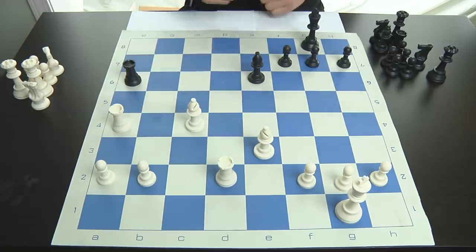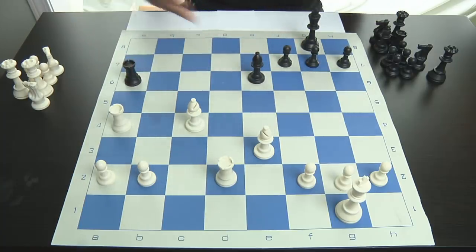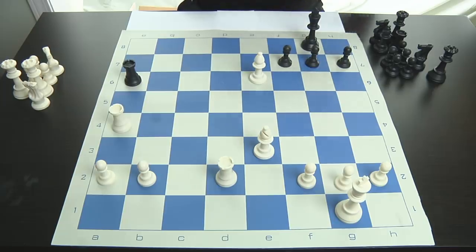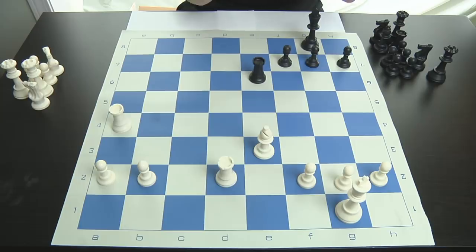Number 11, simplify when ahead. If you are ahead in pieces, try to trade to see a clearer picture of the chessboard. It is harder to see the entire chessboard when there are more pieces, but you can always find ways to trade off pieces in order to get rid of all the threats, and you can minimize any type of danger from your opponent. So in this case, I can always take this bishop and just come here. I could trade bishop, and even then this rook can come here to trade bishop for bishop.